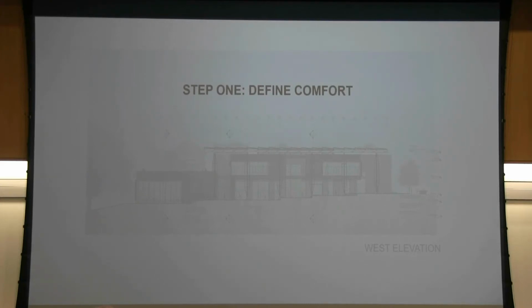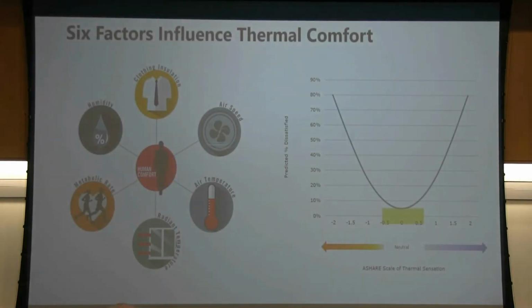But those settings, that idea of 72 and 50, it's very old. It's based exclusively on studies of men wearing wool suits from the 1960s and 70s. And it is not accurate in today's office, student, or almost any other environment. And so we spent a lot of time trying to think about what it really means to be comfortable. And so we had to define that. And this was an ongoing discussion for months between PAE, our mechanical engineer, between our office, between Miller Hull, between Georgia Tech, between different pieces of the group at Georgia Tech.